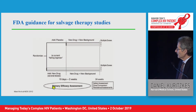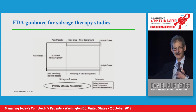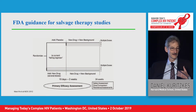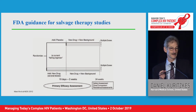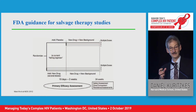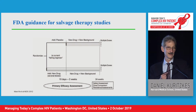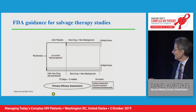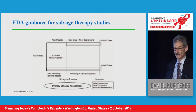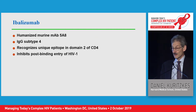So it's a very short study, it's only a week-long study, and then the rest of the time is really to see how durable is the activity and how safe is the drug. And this minimizes the risk of developing resistance to the new drug, and importantly, it minimizes the risk of developing resistance to the remaining drugs that might still be available to the patient because they don't optimize their regimen until the end of the placebo control period, when now everybody has access to the new drug.